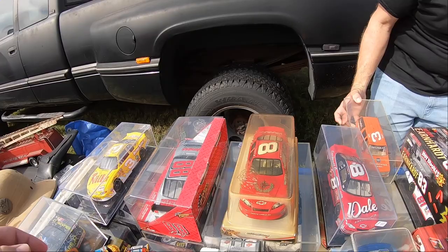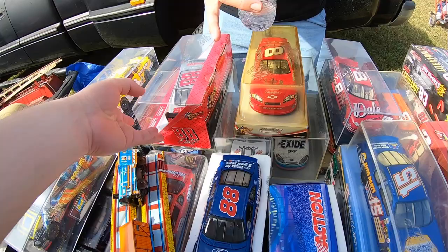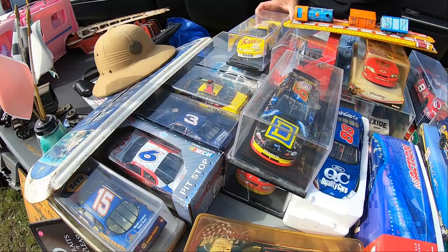This for the next gen. That's interesting. So that's the car of tomorrow. That's cool. Is there a Junior down there? Yeah, another Junior right here. So this is Nation's Guard. Oh, then the Oreo Ritz. Then here's the Nation's Guard. Car of tomorrow. Junior. That's really cool. Yeah, AC Delco. Oh, and there's Dale Jr. with the Nutter Butter. That's cool.